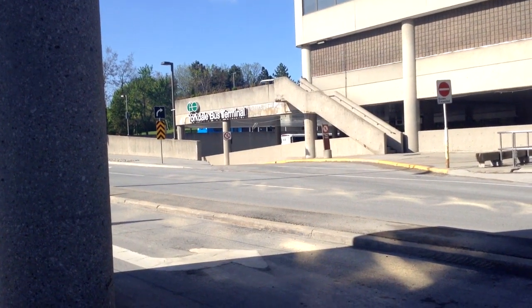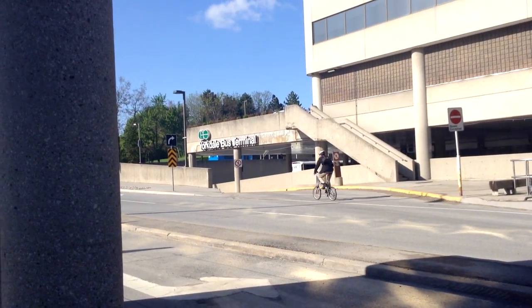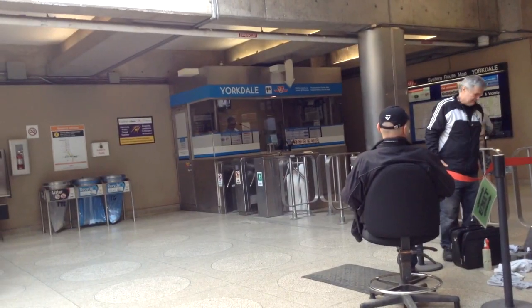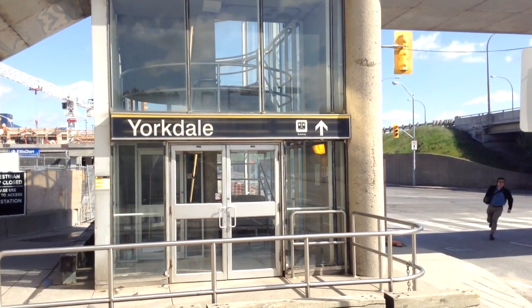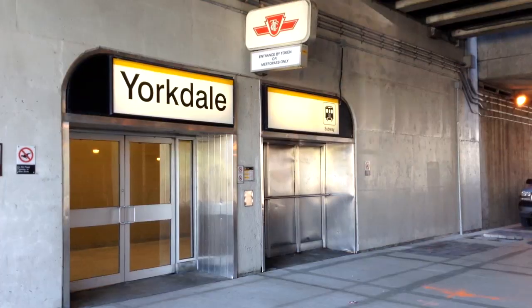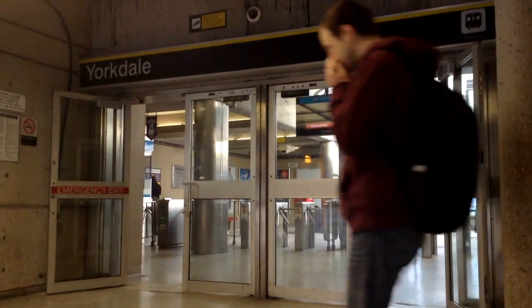Connections to GO Transit, commuter, and Greyhound intercity buses are available at Yorkdale Bus Terminal, immediately west of the station. There are three entrances to this station: the Yorkdale Mall West entrance next to Yorkdale Bus Terminal, the Rainey and Allen Road South entrance, and the on-ramp to Highway 401 and Allen Road.